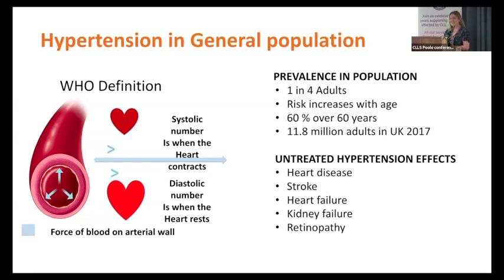The WHO definition of hypertension is a systolic reading, the top reading, over 140, or a diastolic reading over 90. The reason you get these two readings is that when the heart contracts, it puts the pressure up through the arteries, and that's where you have the higher reading. As the heart relaxes in diastole, that's when you get the lower reading.